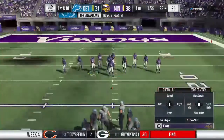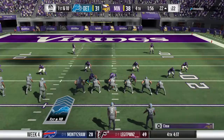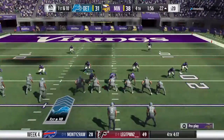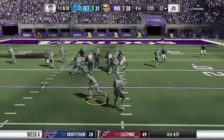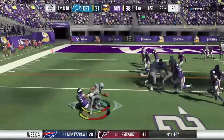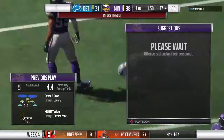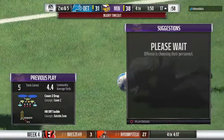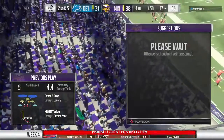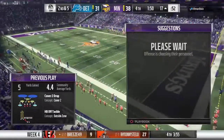So here we go, 1st and 10 now. They'll run it now out of the gun, fighting him off. And he's going to fight his way forward here for a modest gain. Now I think we're going to get a timeout here. Yes, a timeout here as it looks like we've got a Lion that's shaken up. Well, he gets attended to. We'll step aside.